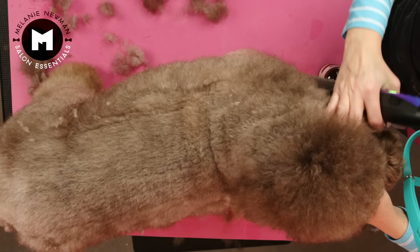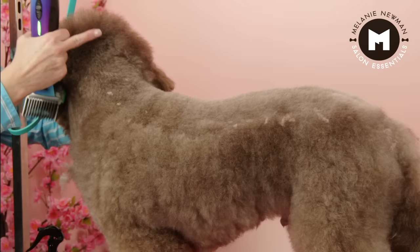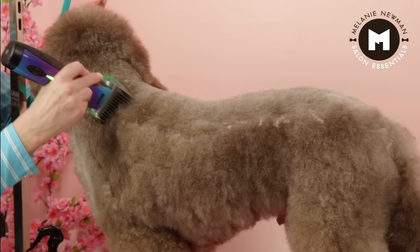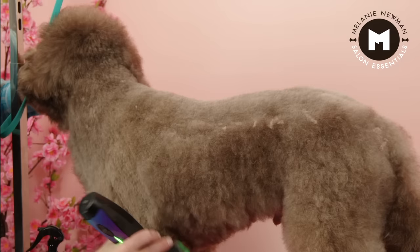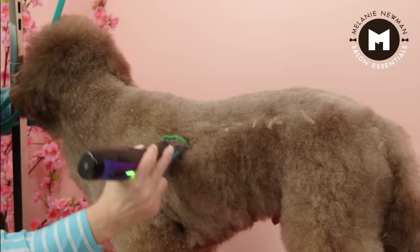So we're moving his ear forward and we're popping the snap-on attachment right behind his ear. So we've gone from the back of his head, his occiput, and then we're coming down the shoulder and still following the direction of the coat growth, and then coming straight off that shoulder down towards the elbow area. And coming around his rib cage.